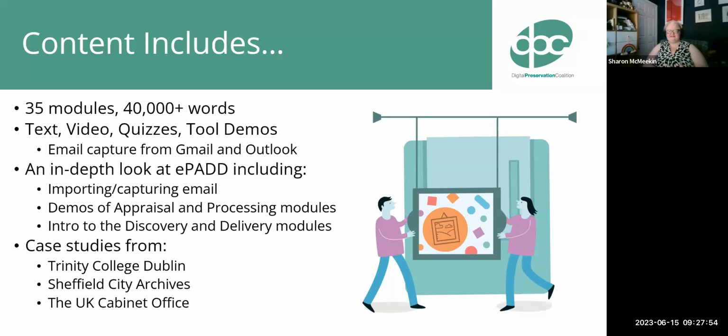The second case study is from Sheffield City Archives, a local authority archive, and that's covering emails from a controversial tree removal project that was carried out by the City Council, where accountability was really paramount, and they went with the option of preserving as PDF. And then the third case study is from the UK Cabinet Office, who are the people who have responsibility for archiving the records of the UK's Prime Minister and Cabinet Ministers. That case study looks at how they applied a capstone approach to selection within the Cabinet Office.